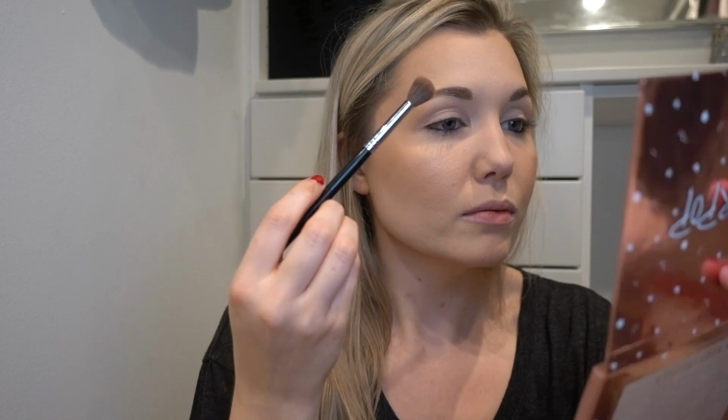So I'll start with this transition shade here. I love this shade so much that I bought it in a single and put it in a Z palette. I didn't really need to do that, but... So I will start by just taking a huge fluffy brush, and I will blend that all over my transition area and up into the crease. Then I do the same thing on the other side. I'm not too particular about this shade. I'm just trying to kind of get it everywhere.